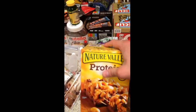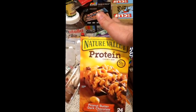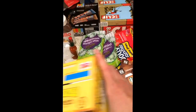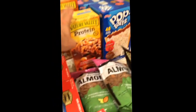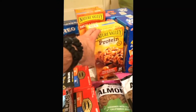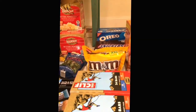So, 190 calories per 40 grams. So 1 1/3 ounce. You can do the math. Not bad. And for variety, I got these sweet and salty nut Nature Valleys. These are peanut ones. 48 bars in there. 24 bars of the protein in here. I think these were a little more expensive.